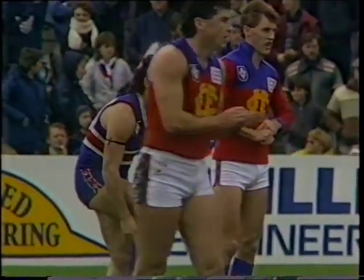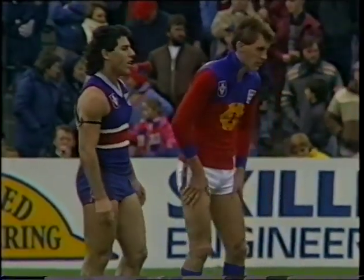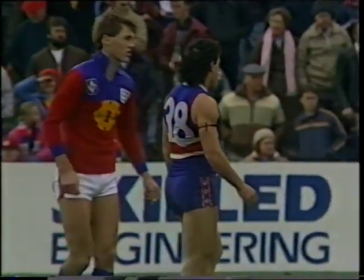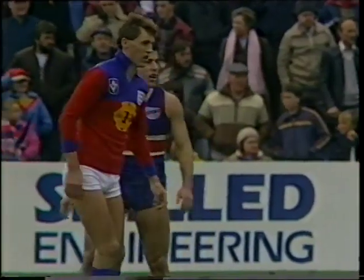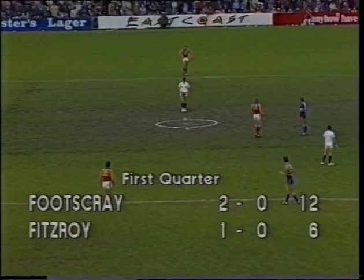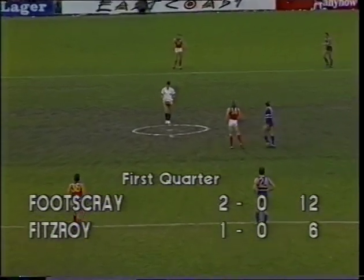It's going to be a pretty dour struggle here at the Western Oval today. I think both sides very anxious to win this game, of course, because a stake in the 5 is there for the offing if the side can win. They're still in it.